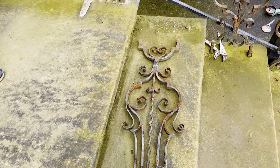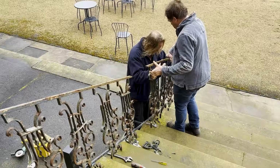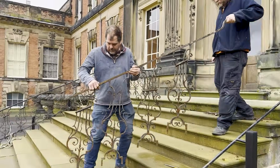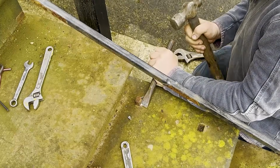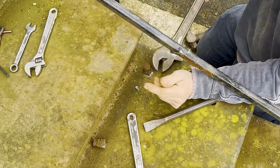The railings were taken down in sections and labelled so that we could make sure that we put each baluster back in its original location. An assessment took place to identify which elements were missing or needed to be replaced. We also looked for repairs that had been done in the past, and where these were felt to be of poor quality, we replaced them.